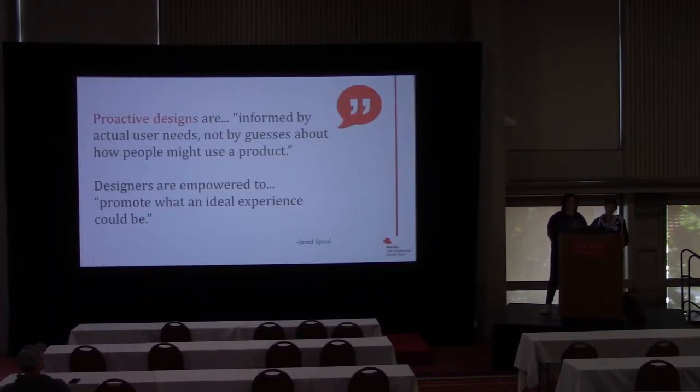Looking at some of the quotes we found that resonated with us on the proactive design side: proactive designs are informed by actual user needs, not by guesses about how people might use a product. And designers are empowered to promote what an ideal experience could be. So in a proactive design case, you're providing even more guidance because of that research you've done up front. Without it, you're only fixing part of the problem, because you're fixing a problem based on something that already exists in a product. So maybe it's caused by decisions that were made ahead of time in the product, versus understanding users' needs and solving the problem up front.